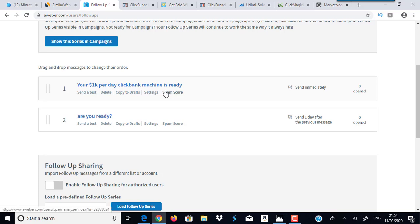because you have already wrote this email, okay? After that, next day, they're going to get this email. And that's how it's going to keep on happening. Every day, they're going to get one email on completely autopilot. Okay, completely autopilot. You just have to set this up once and then forget about it.